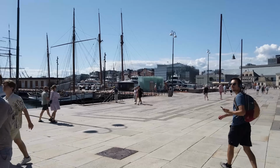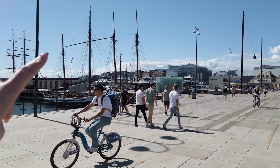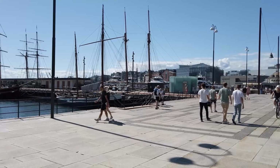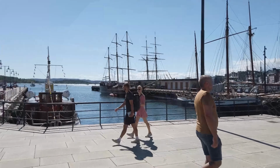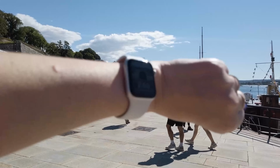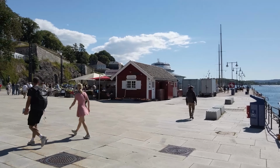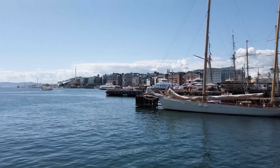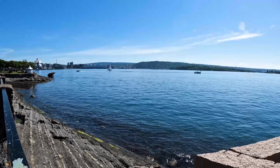So this is the port here in Oslo. Beautiful, modern Scandinavian apartments. In the back of the shot there, all kinds of yachts and boats, and then our cruise ship is peeking out from behind here. All aboard time is 3:30 and it is 2:50. So yeah, gotta get back. All right, so we're just making our way back to the ship. It's about 2:53 p.m. All aboard is 3:30.